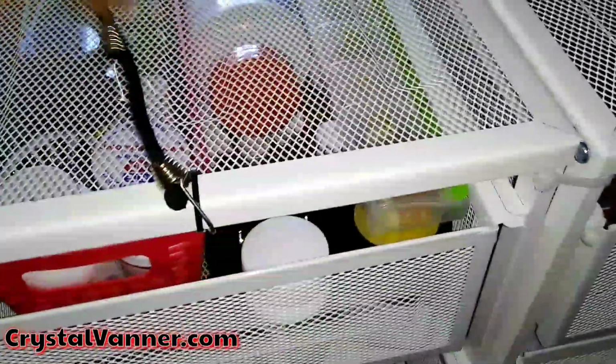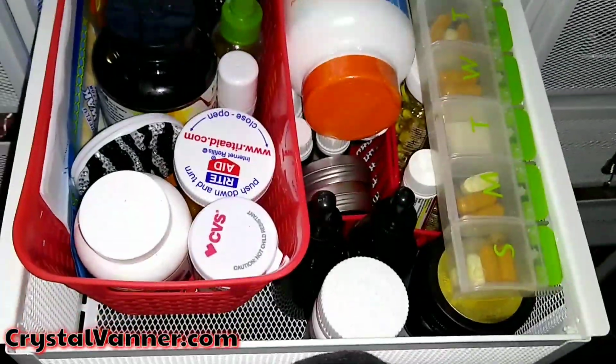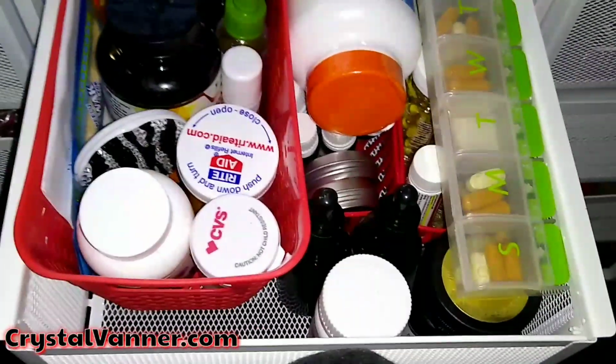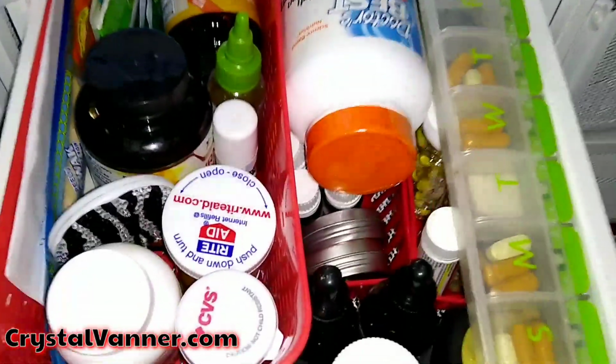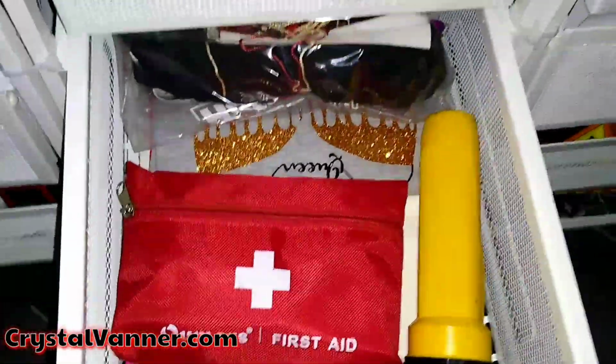This is kind of like my medicines and vitamins type drawer. So, and all my essential oils and stuff like that live in this drawer for the most part. There's always going to be odds and ends. This is kind of an odds and ends drawer, and it actually is the drawer that has the most space in it. Everything else is packed full.